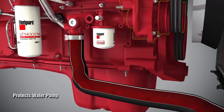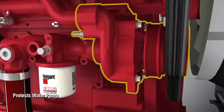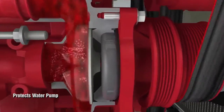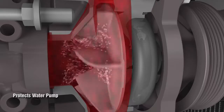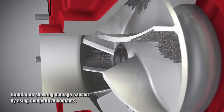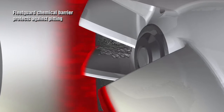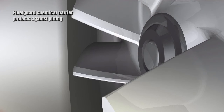They are also developed to protect the water pump, which is designed to last for the life of the engine. The wrong coolant formula or lack of filtration can damage the water pump. When the water pump impeller turns, vapor bubbles form. The implosion of these vapor bubbles under high pressure is forceful enough to pit the metal surfaces of the pump. Fleetguard coolants are formulated to form a protective chemical barrier between the impeller and the imploding bubbles that protects the pump from damage.